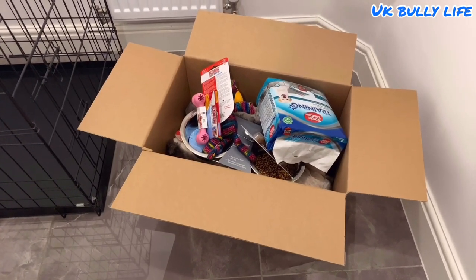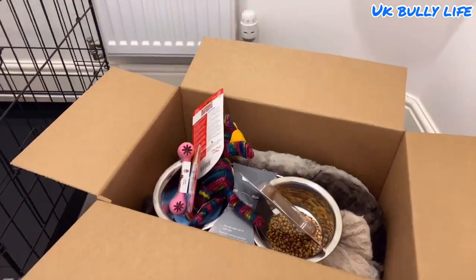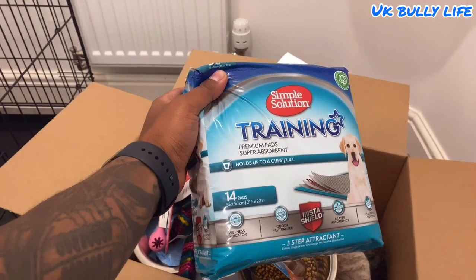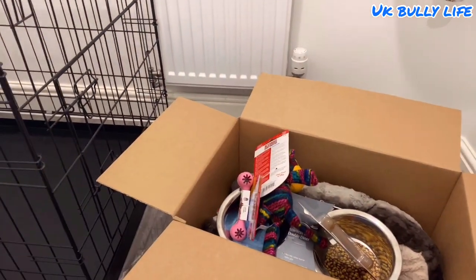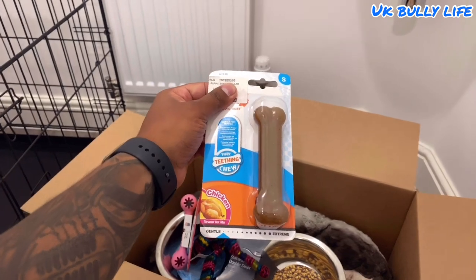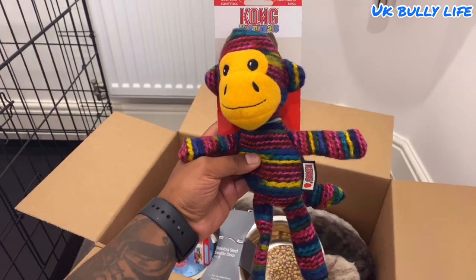You probably saw a few bits in the unboxing vid on the clip. So we've got some puppy pads, got them from Pets at Home. Bit of a rip off to be fair, but we'll see if they're any good. Bit of a chew toy, obviously he's going to be teething. Soft toy, that's a Kong, so hopefully it's a bit durable.